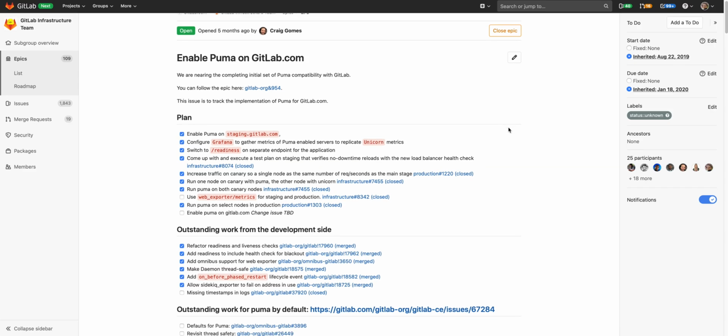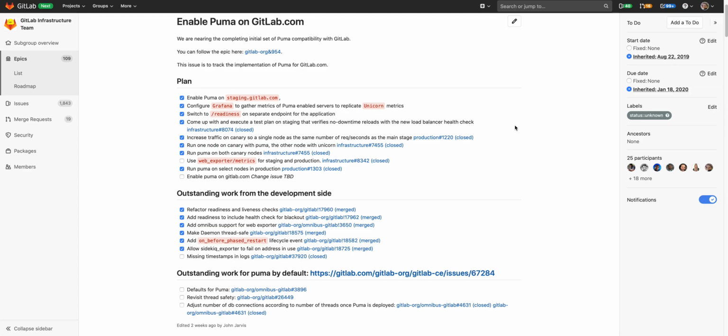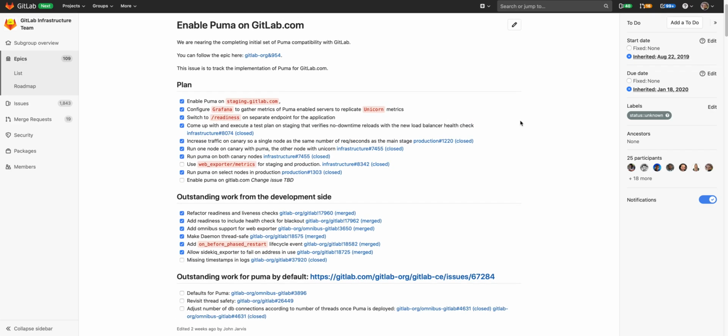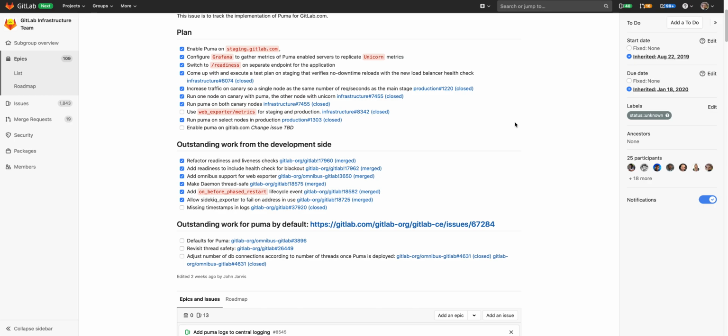The third topic I want to talk about here is enabling Puma on GitLab.com. So as I mentioned before, and as you could see, we're making steady progress on Puma in general, and we're very close to having Puma enabled on GitLab.com entirely. We've been working together with the infrastructure and SRE teams on GitLab.com, and we've been running Puma on a Canary node for some time in production.